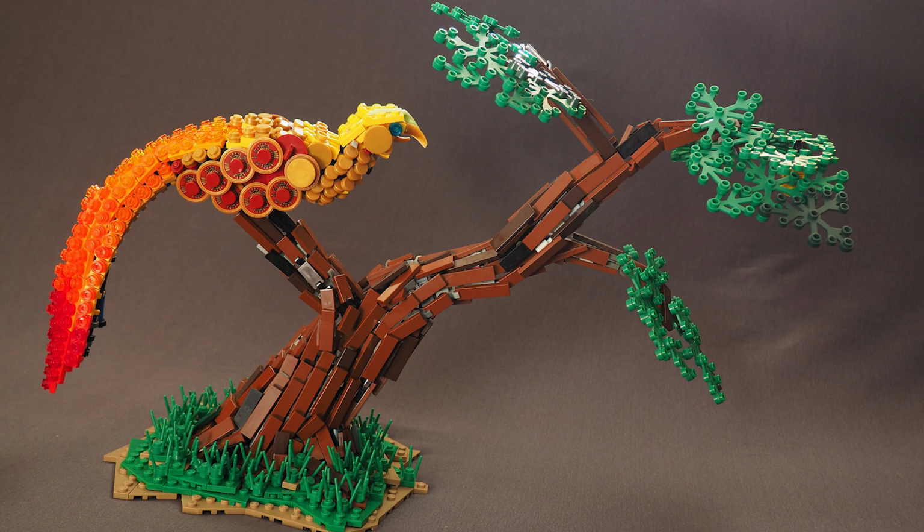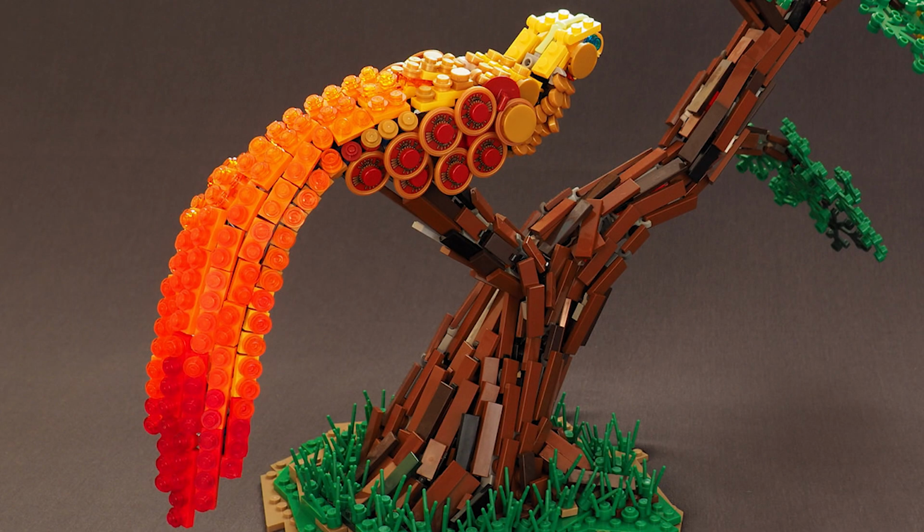This build is called Firebird by VSefrem. According to the builder, this is an animal that's very popular in both Slavic and Russian tales. I'm kind of at a loss for words as to how good this bird and tree actually look. I don't think I've seen a color transition quite this smooth in Lego before.